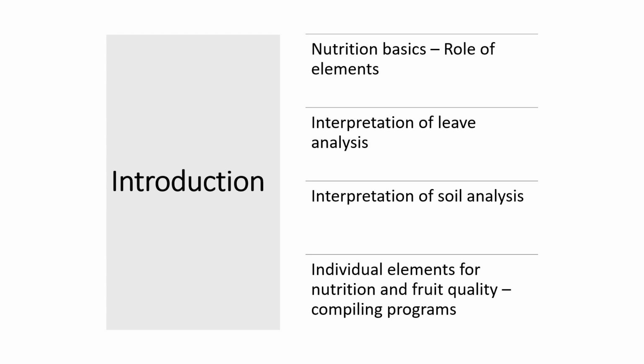So basically my talk will be about the role of each element in nutrition. Then I will tell you a little bit about what we do in terms of leaf and soil analysis, and then I'll go through what we put together to compile a nutrition program.